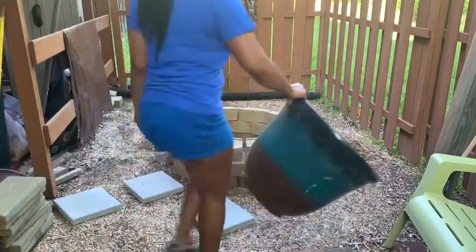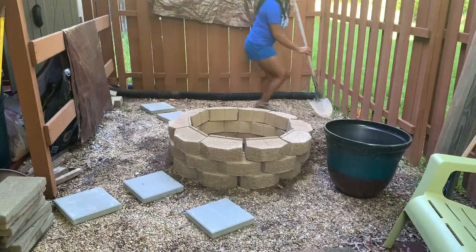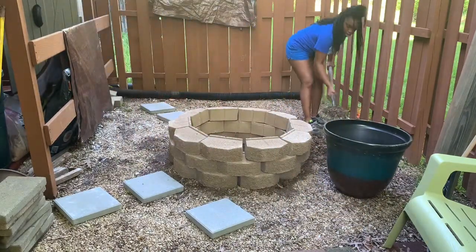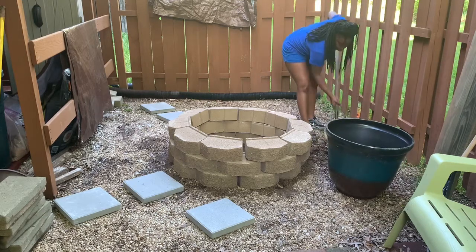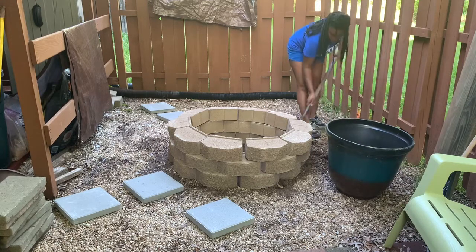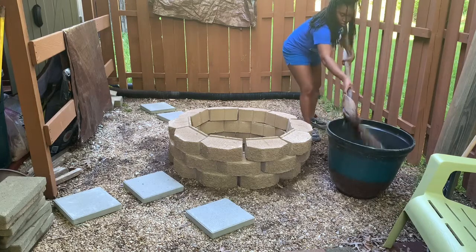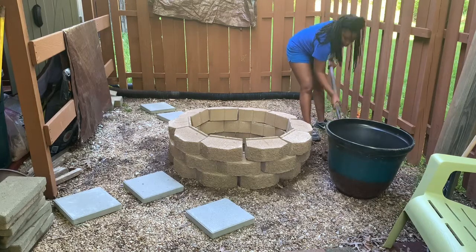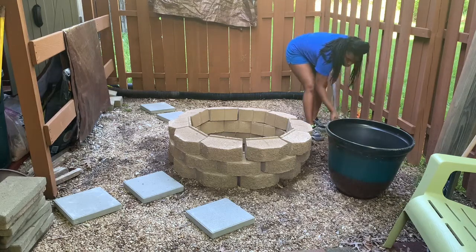So I'm bringing you guys in on a different view so you can try and see how the design is coming together. And I'm just taking some of this dirt and moving it out of my way. I was going for almost like the shape of a sun, how it has the circle in the middle and then the rays all around. That is what my idea was in my head. I'm hoping and praying that you guys can see it starting to come together.